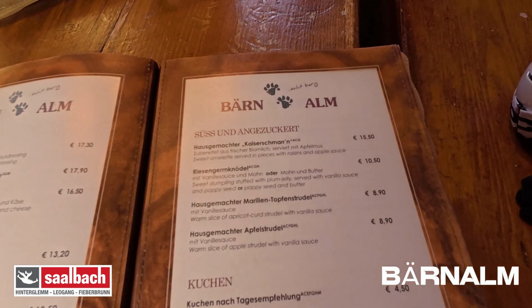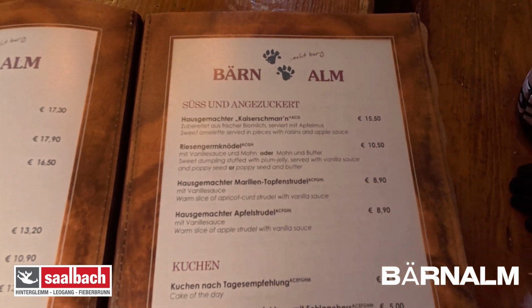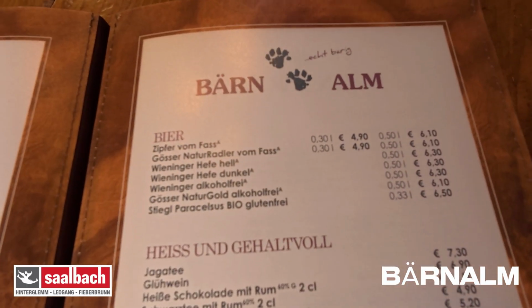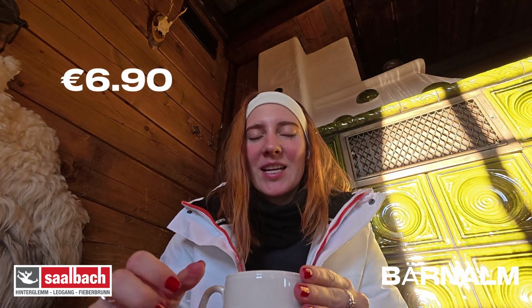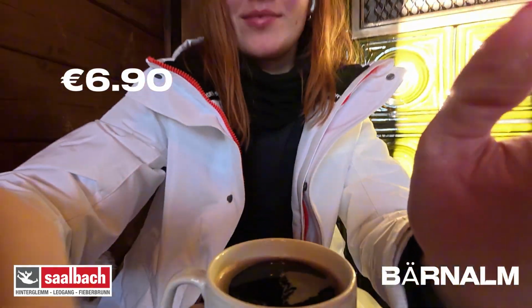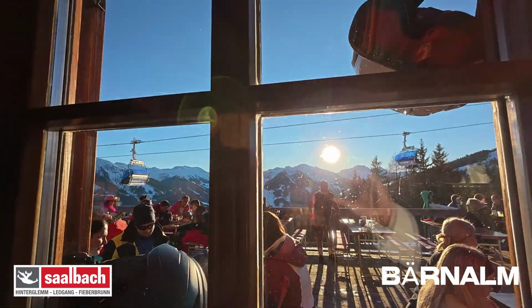It looks really delicious. So the prices you can find here, and maybe even if you're planning to come here, you can find some Google pictures. This is my mulled wine. It was €6.90 with a little foam heart on top. Let's just enjoy this atmosphere.